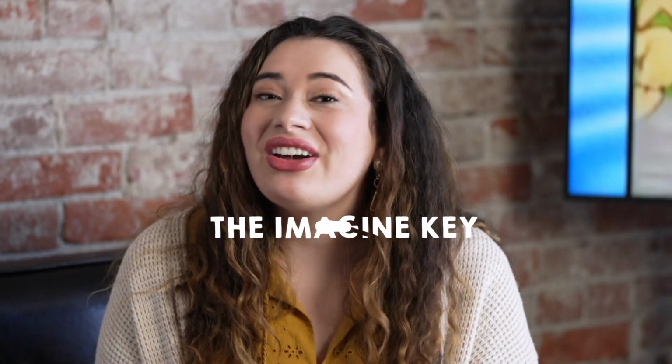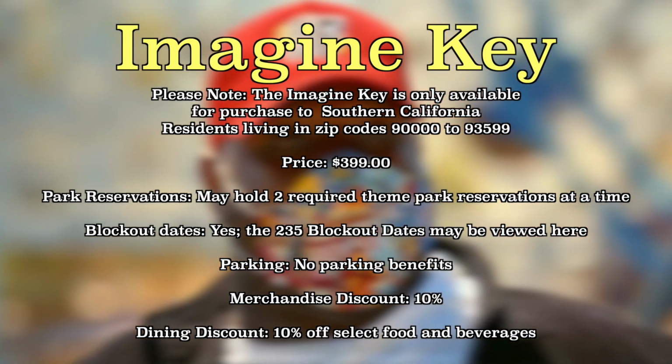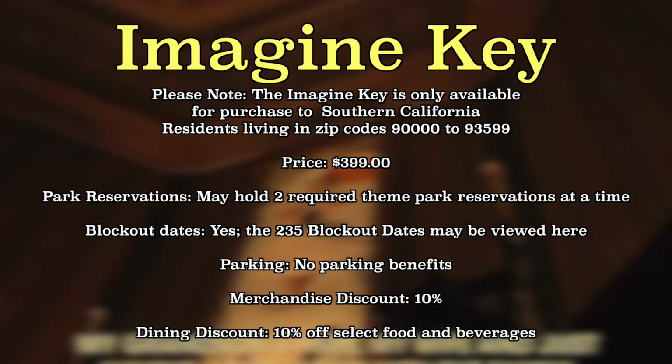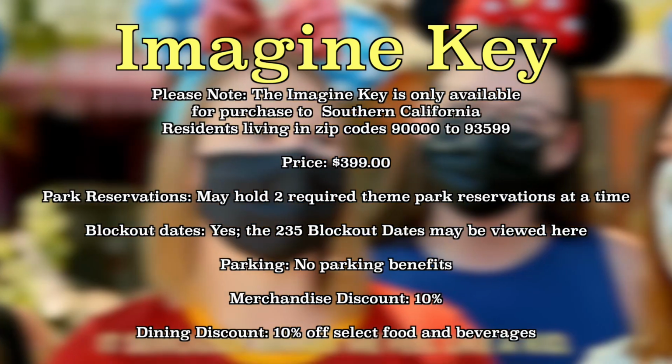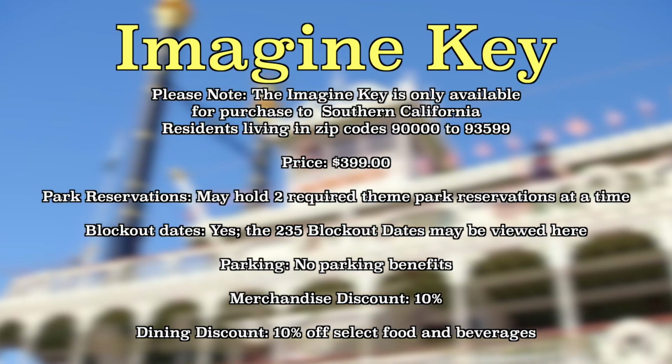And last but not least is the Imagine Key. Something to note though is the Imagine Key is only available for Southern California residents. The price on this is $399. Now you can only hold up to 2 park reservations at a time with this. And there are 235 blackout dates. There are no parking benefits, but it does come with a 10% dining and merchandise discount.